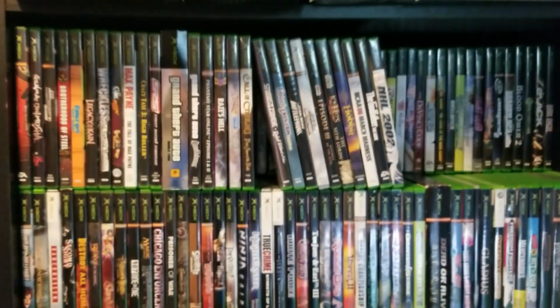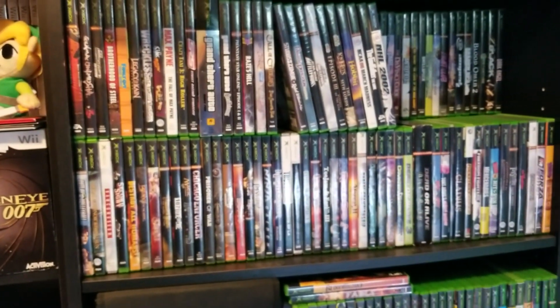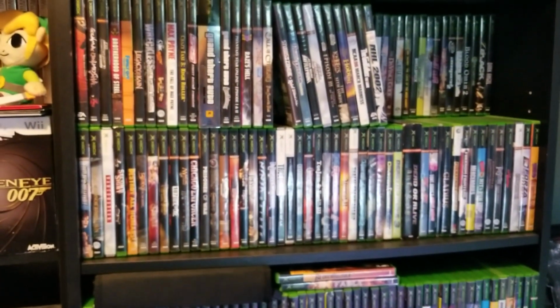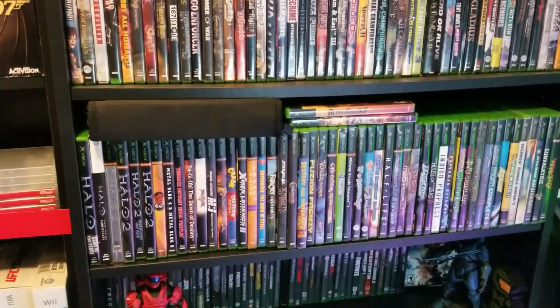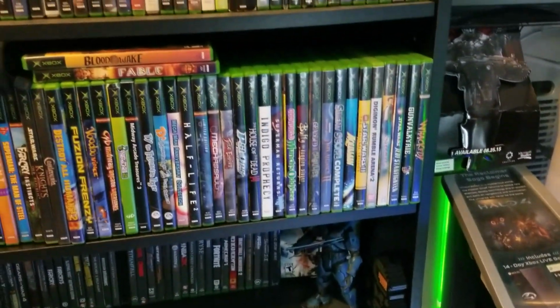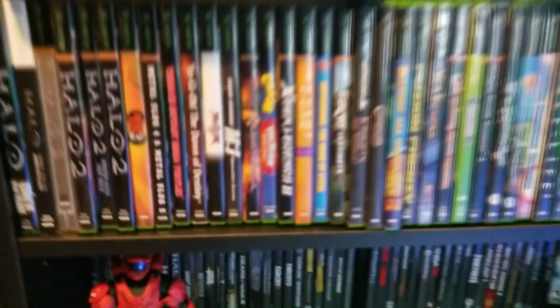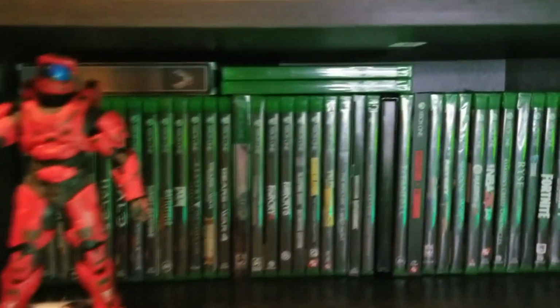Xbox is my biggest collection. I have about, I want to say 240 games. So I'm a little bit more than a quarter way of completing that. I can probably get more when I get some of the cheap sports games, which will knock out a bunch of those. Down here is my Xbox One collection.